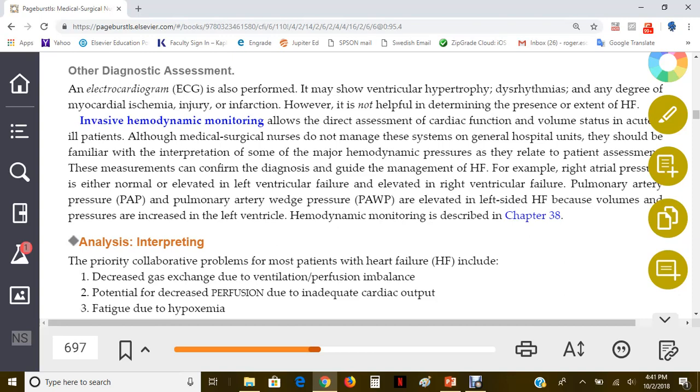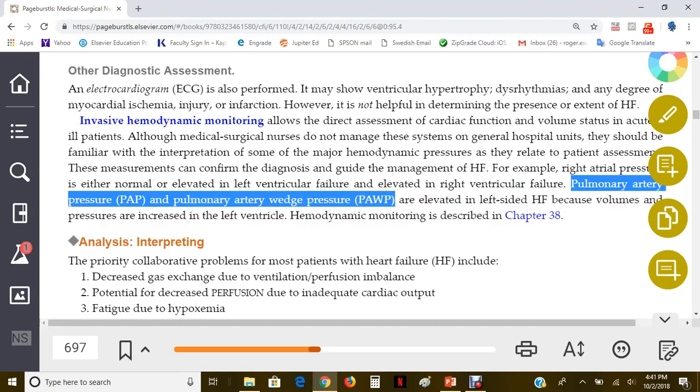This is accomplished through a Swan-Ganz catheter, or they also call that a pulmonary artery catheter. Now that catheter is going to measure not only left side heart failure as stated here. Left side heart pressure is also called pulmonary artery pressure, or pulmonary artery wedge pressure, or pulmonary capillary wedge pressure. Whichever term you're using, this is going to measure pressure on the left side of the heart, specifically the left ventricle. Let's go to chapter 38, since that's where it is described.